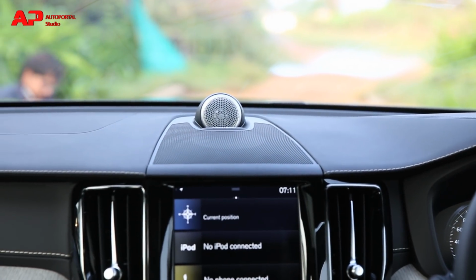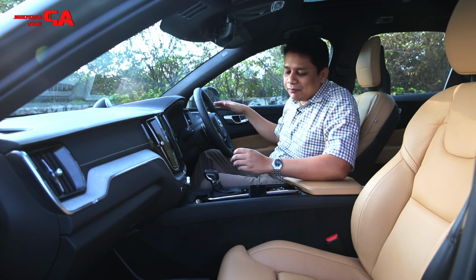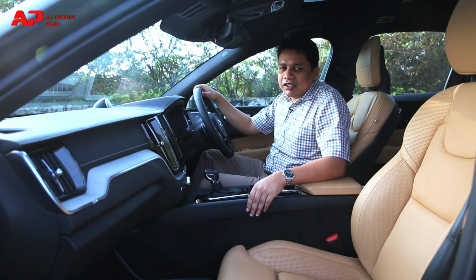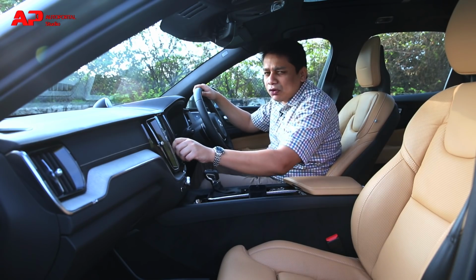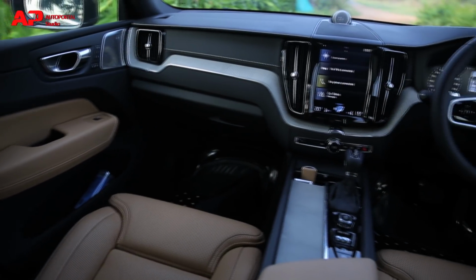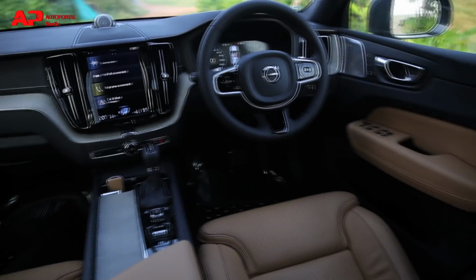The top of the dashboard, the top of the door pads here, as well as the lower end of the center console are really bolted together very well, and all the switchgear, because it is borrowed from the XC90, really has a nice and tactile feel. So yes, in terms of overall luxury and opulence, the XC60 gets full marks in my book.